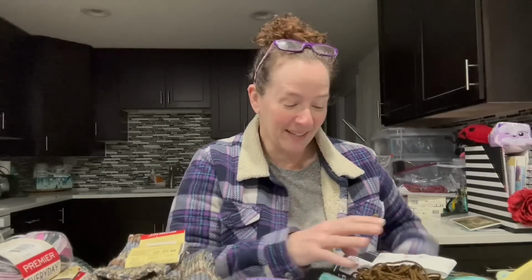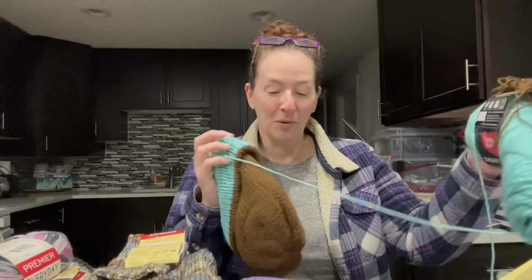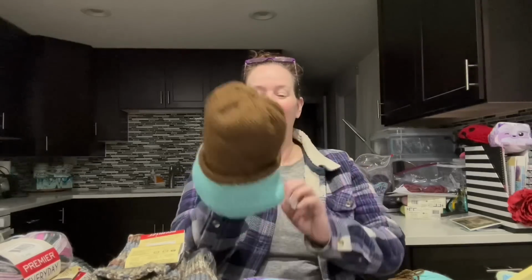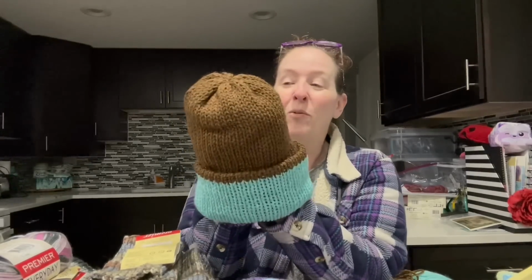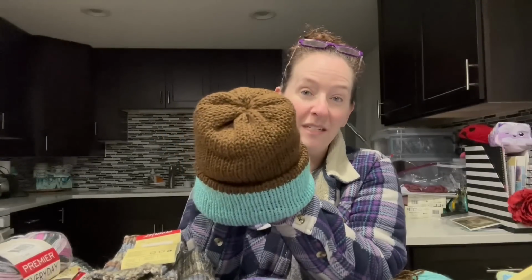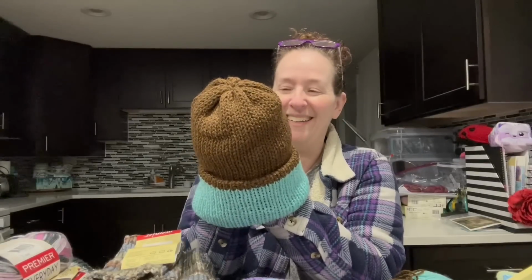But the second one that I did, it wasn't bad. I actually posted it in the Facebook group, so if you ever want to take a look at the pictures there, you can. This is the first real hat that I did that actually came off the knitting machine and didn't fall apart. So I'll just tell you that.